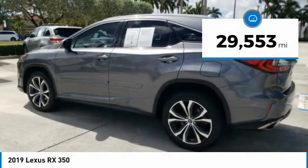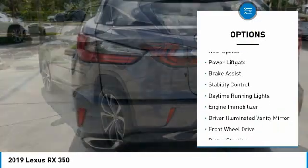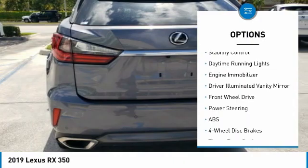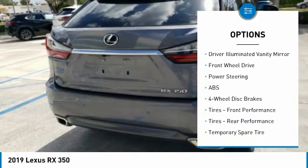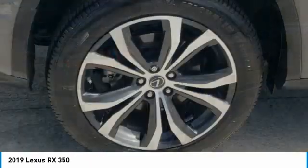Here are some of this vehicle's great options: tire pressure monitor, heated mirrors, aluminum wheels, rear spoiler, power liftgate, brake assist, stability control, daytime running lights, engine immobilizer, driver illuminated vanity mirror.